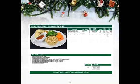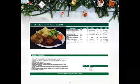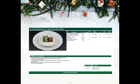Strawberry and orange glazed pork belly. Again, same setup with the Yorkshire puddings, potatoes, and veg, but you get a pork belly, and that has a glaze that you put on yourself, which is cranberry and orange. Make sure you're glazing that over the top. But again, the veg is the same, so that's 60 grams of Brussels, 60 grams of red cabbage, 60 grams of carrots, and 60 grams of broccoli.